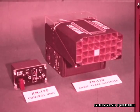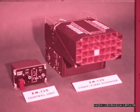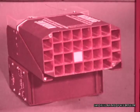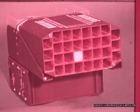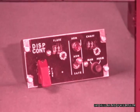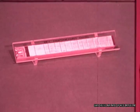An alternative to defeat radar threats is the XM-130 chaff dispenser system. This countermeasure consists of a dispenser, an electronics package, and a cockpit control unit. It can electrically fire a pre-programmed number of chaff cartridges that contain several chaff cuts to defeat a variety of threat radar systems. Under normal maneuvers, the threat weapon is able to track the helicopter.